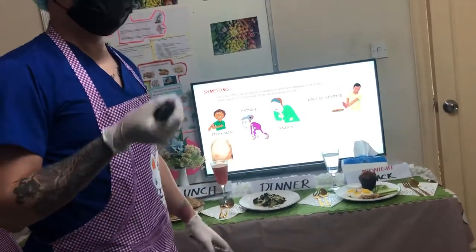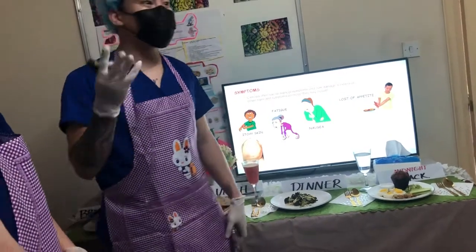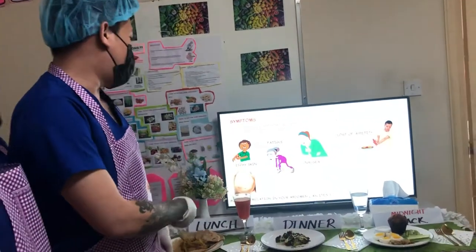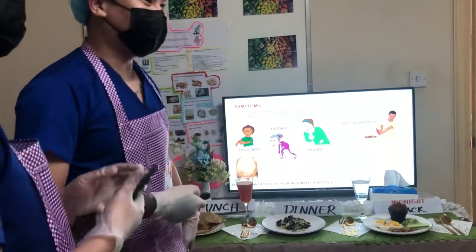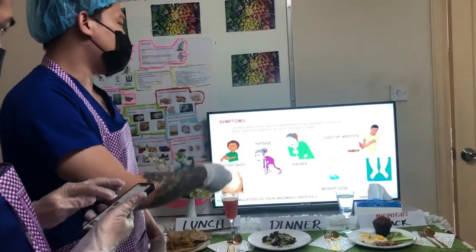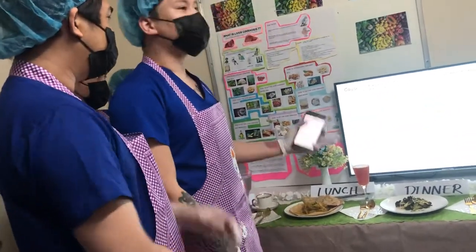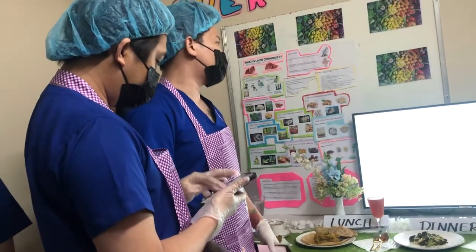Pag sobra naman tayo sa mga fluid na binibigay natin kay customer, like sabi ni doctor, kailangan, watch out natin. So, pag more on liquid, ito yung magiging cause niya: fluid accumulation in your abdomen or ascites. Did I pronounce it right? And then, weight loss. And lastly, swelling in your legs, feet, or ankle, or pamamanas.